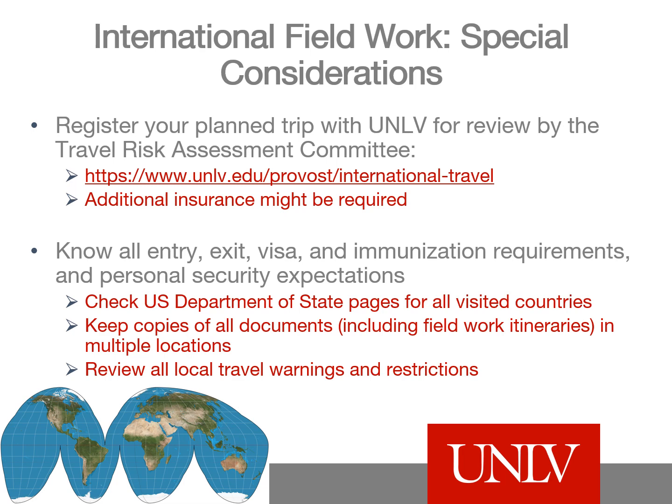You should know all the entry, exit, visa, and immunization requirements and personal security expectations for the regions you will travel before you leave. Check frequently with the U.S. Department of State pages for all countries you intend to visit. In addition, keep copies of all documents such as passports, visas, and fieldwork itineraries in multiple locations. Of course, review all local travel warnings and restrictions up to the day you leave, as these conditions can rapidly change.